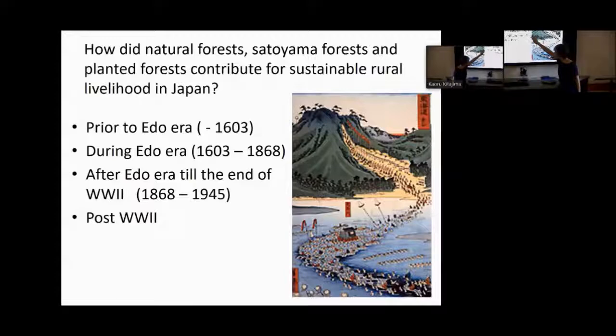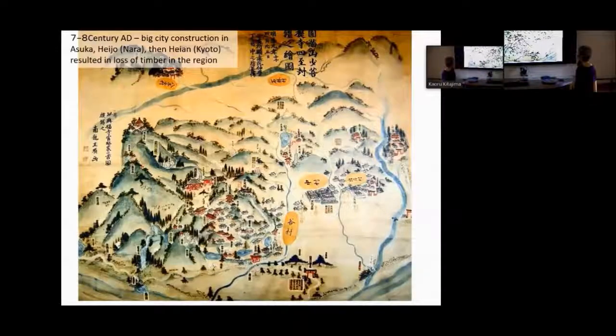And then Japan opened the port and the situation changed. So these are some of the very rough periods of change. And then World War II. But forests were starting to be exhausted even before that.